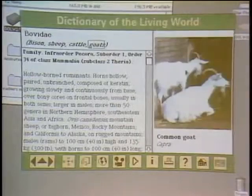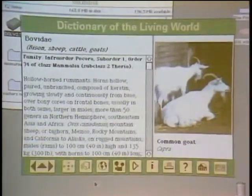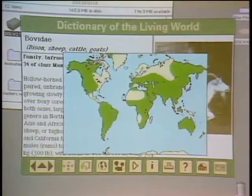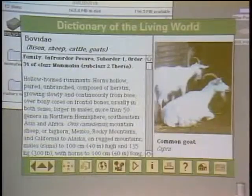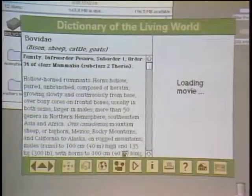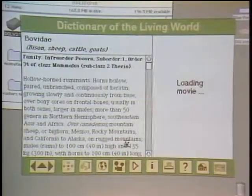It loads a picture of the goat, and you can refer to its family. It tells you some things about the other orders. You can click on this little globe, which is a distribution map, which is going to show us the distribution of that particular family. We can get a sound in there. Kids love the kind of noises goats make. Quite a few of these have animations, and we have movies, video clips included here. Video clips, some animations, real nice.